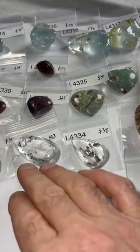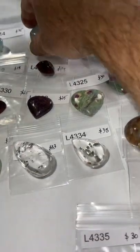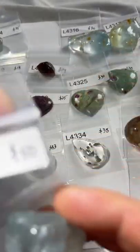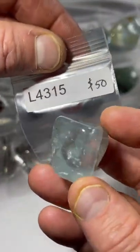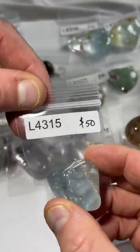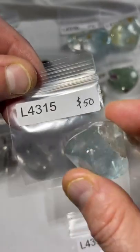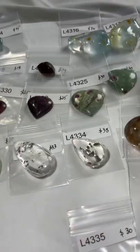What's $50? I don't see one that's... Oh, you mean the blue topaz? This one? Blue topaz, right in the middle? That's the only $50 rock on the table, and it's in there. So if that's the one, please confirm. This is a blue topaz from Namibia. It's really very nice. Okay, you got it. Cool stuff from Earth.